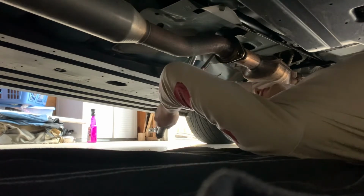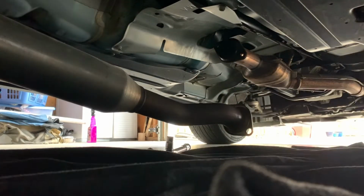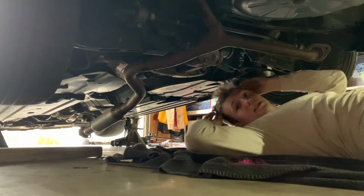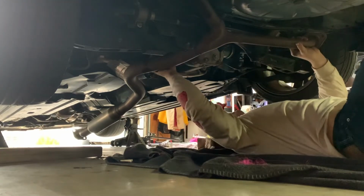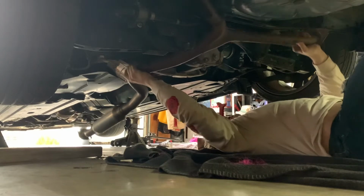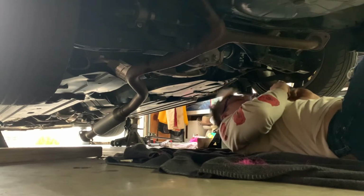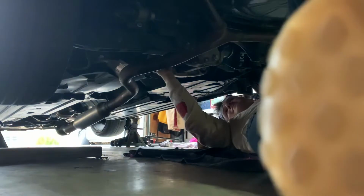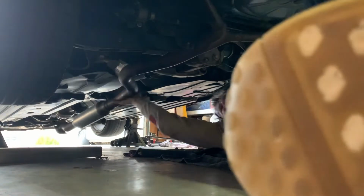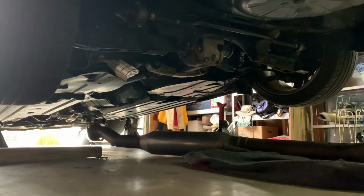I should have put my glasses on for that one. Another rock in my eye. Should I wear glasses? Yes. I'm tired of this. I got like 30 things stuck in my eye. That hurt. It's sliding back on. Are you kidding me? Right there. Holy shit.